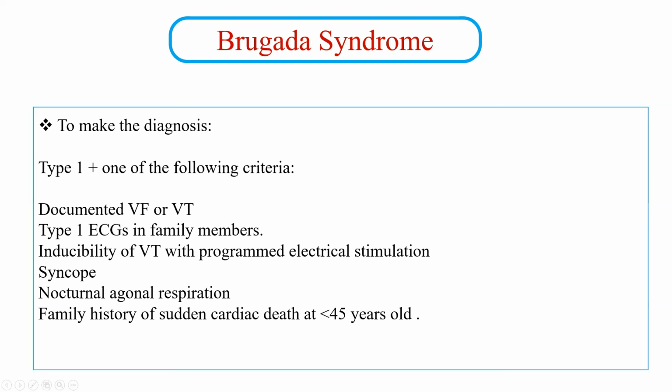And syncope. If the patient develops syncope, you have to implant an ICD to prevent sudden cardiac death. That's it about Brugada syndrome. Thank you.